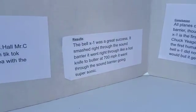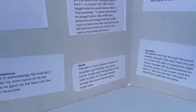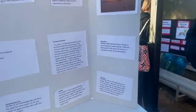At 700 miles per hour was the top speed it went, and it went through the sound barrier going supersonic. Not all planes can break through the sound barrier, and I did learn though that the Bell X1 is the first step to supersonic flight, and how Chuck Yeager was the first ever person to break the sound barrier, and he will be remembered for the rest of supersonic flight, I guess.